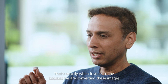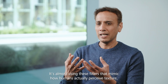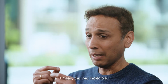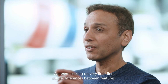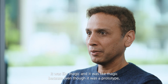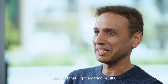That's exactly when it struck me, because we are converting these images into this feature space. It's almost using these filters that mimic how humans actually perceive texture, how we see different objects, and how we recognize different objects. I mean, this was incredible. We were picking up very little, fine, subtle differences between features. It was like magic. And it was like magic because even though it was a prototype, he just gave me instructions in terms of run this code with this line. And I did that. I got amazing results.